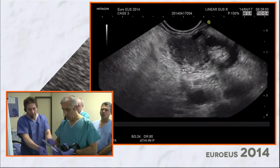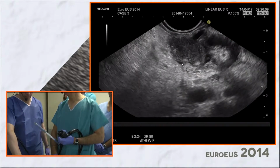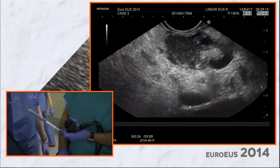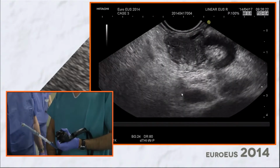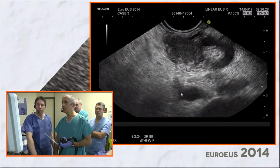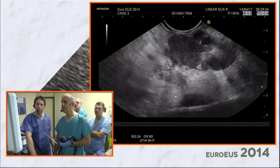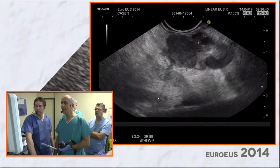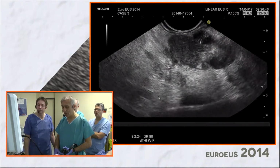Which caliber are you using? 22. Good. Is that your preferred choice? Yes, actually, I virtually never use a 19 gauge needle for solid lesions. Sometimes in the deeper part of the duodenum, if I am not able to insert a 22 gauge needle, I resort to a 25 gauge needle. And my personal experience is that the 25 gauge needle is also very effective in achieving a diagnosis. And actually, I don't think that a 19 gauge needle would add too much to the diagnosis.